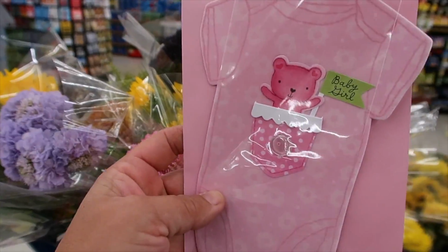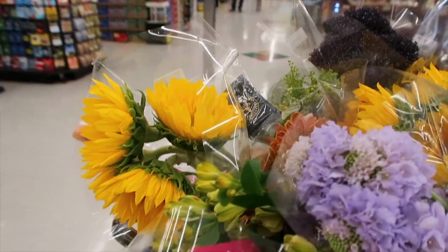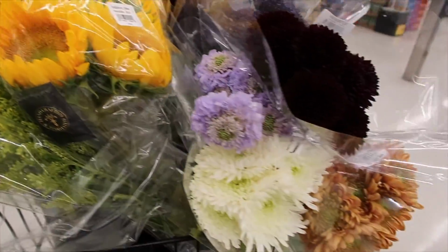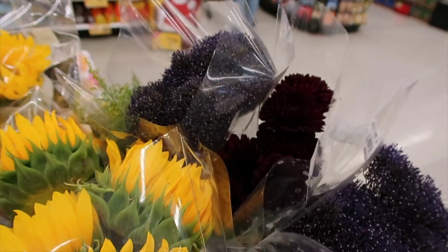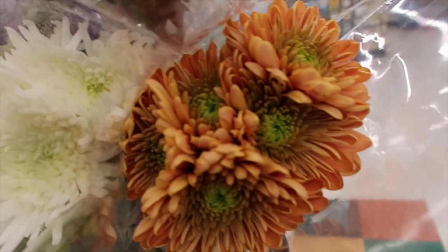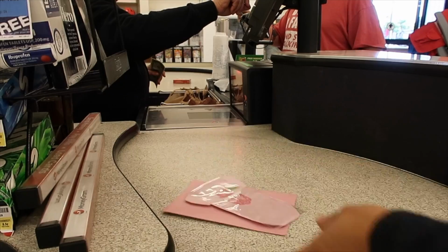I found the cutest card, and check out all of these flowers. So they're obviously not all going in the same bouquet, but it's just really nice to have some gorgeous stuff that I don't have to cut and steal from my garden. I really like this one, you guys. Look at that. Oh my word, beautiful.